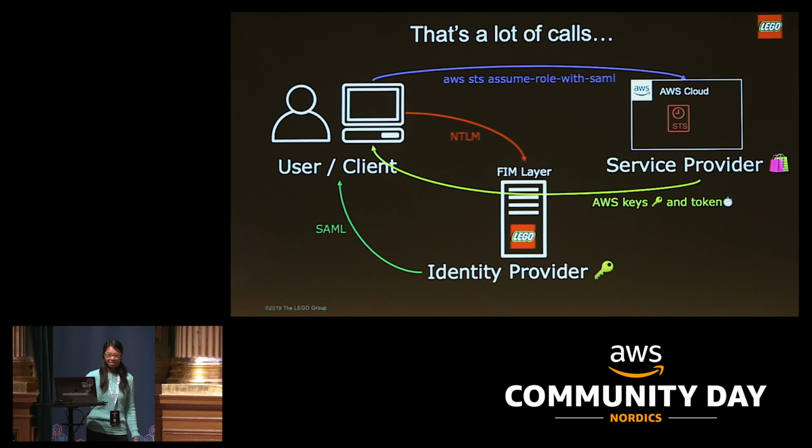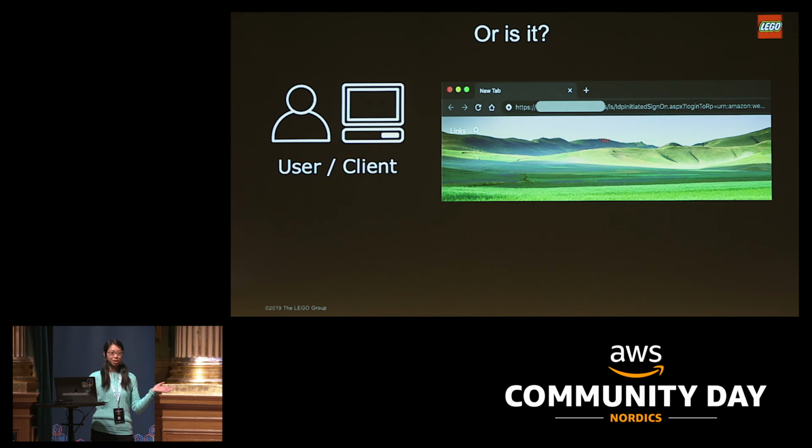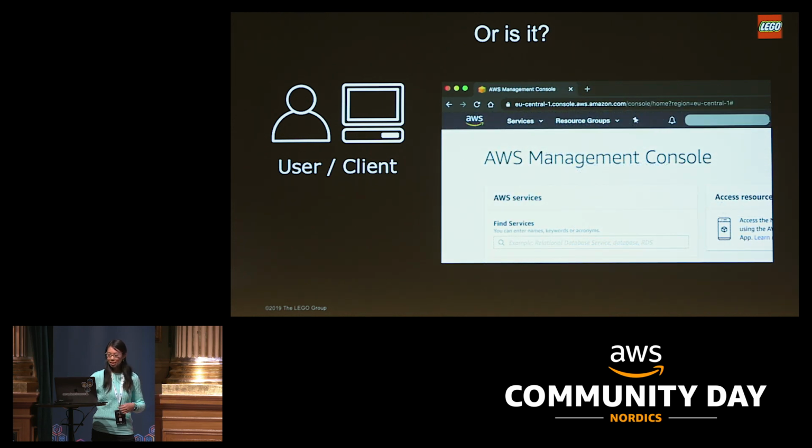But that's a lot of calls, right? Or is it? Because a lot of that happens in the background. So there's two ways you would go through this flow. The first one is if you go through a browser, and the second is through the command line. I've got some screenshots for the browser flow, because it's actually fairly straightforward. So you go to the IdP Initiated URL, you get displayed a nice list of all the roles you have access to based on the AD groups that you're in. I think this is a little application that AWS sends back, because it always looks the same. So you select the role that you want to assume, you click sign in, and hey presto, you're in the AWS console. And you've got the permissions that the role you selected has as its policy bundle.